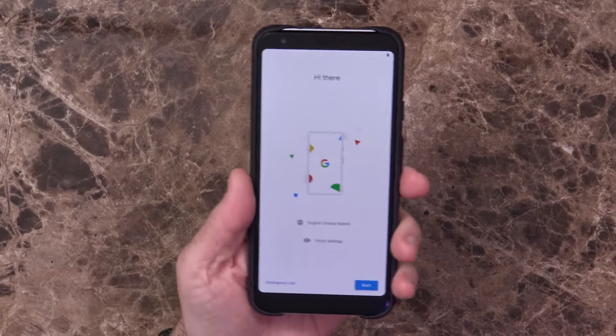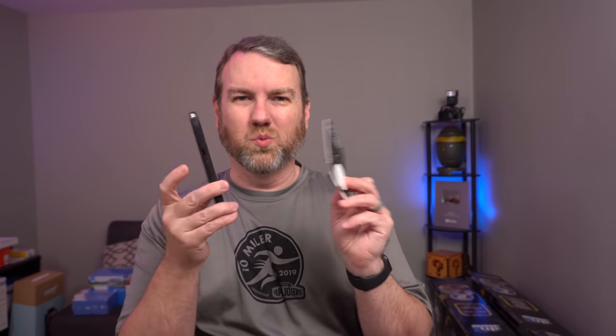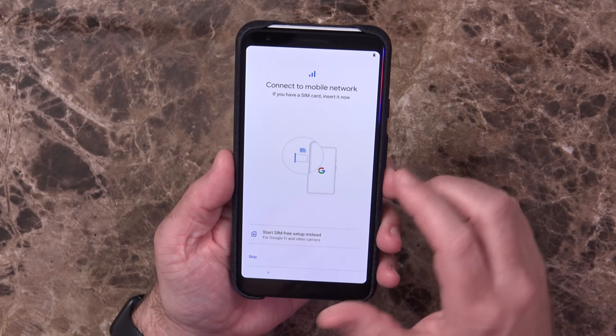a couch or something. That was an interesting startup screen that you didn't get to see. Sorry about that. One teeny tiny little downside. I don't think I can actually put this pop socket on the back with the case on here, so it's gonna be one or the other. It is still nice to have this as an option, and maybe I can stick it on the back of a tablet or something. It says connect to mobile network, insert a SIM now if you have one.